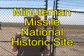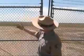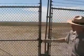For nearly 3 decades, South Dakotans, tourists, truckers, people just like yourselves drove up and down Interstate 90. Many never realized that they were driving through a war zone. But with the advent of intercontinental ballistic missile warfare, the front lines of the Cold War were everywhere. No one was safe.